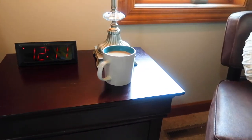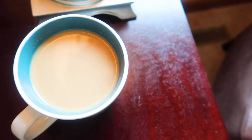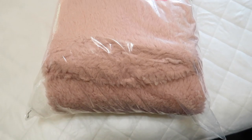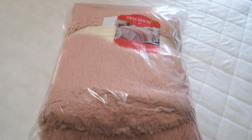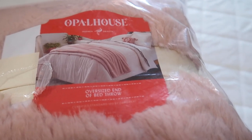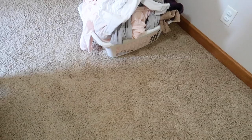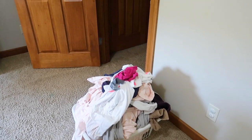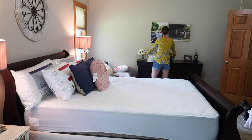So now it's just after 12. No, I've not been cleaning since 5 to 12. We did take a break in there to do some family things along the way, but now I am back at it. So this is a blanket that I had ordered at Target, and it is not at all what I thought it was. I thought it would be a different throw blanket. It's way too fuzzy, and I'm worried about what it would be like when I wash it, so I'm going to return that.